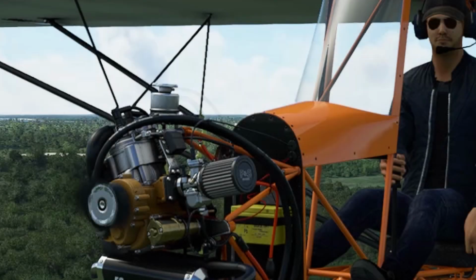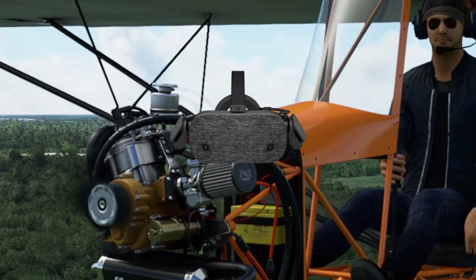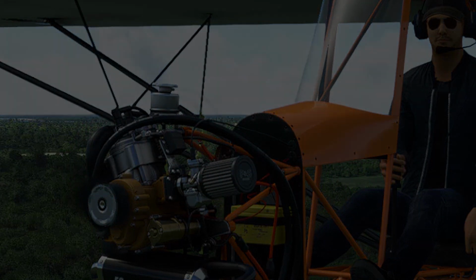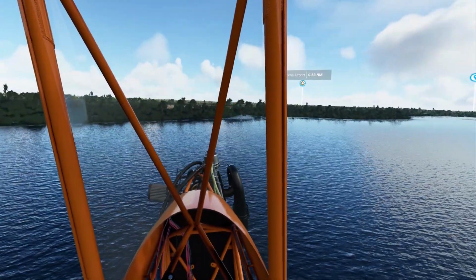Hello and welcome to the SimHanger. My name's Mark. Asobo have just released their Top Rudder Solo 103 microlight, and today we're gonna take it for a spin in VR. I'm using the Hewlett-Packard Reverb G1.